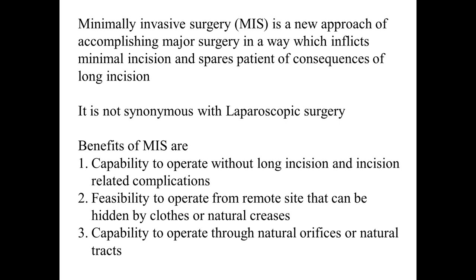So for example, the thyroid is operated on by approaching from the axilla. We give a small nick and go under the skin and subcutaneous tissue to reach the thyroid, and then operate there with minimally invasive instruments. Here, the incision gets hidden under natural creases or under clothes, so the cosmetic deformity does not happen. And if a wound complication happens, one, it is very unlikely because it's a small incision, and second, if it happens, it happens with low magnitude.